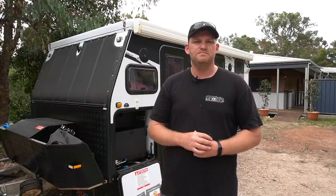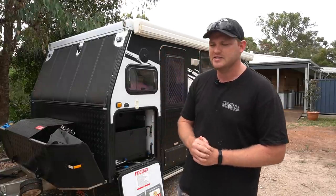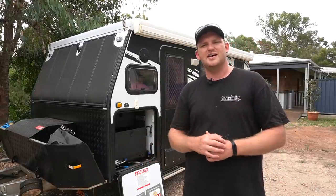So I probably should pull those hubs off again, have a look at the brakes and have a look at the wheel bearings, probably just replace them, a bit of preventative maintenance. So that was pretty much all things that went wrong that were due to us.